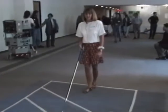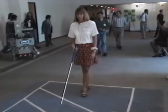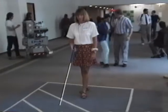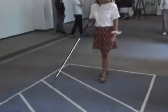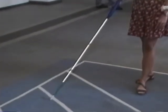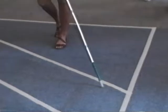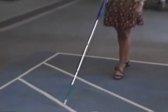Okay, this is a device designed for the blind to keep them in the center of a crosswalk when they're crossing an intersection. And I'll demonstrate what it does. If they go too far to the right, it'll make this sound. If they go far to the left, it'll make this tone. If they stay in the center, it should be a continuous tone.